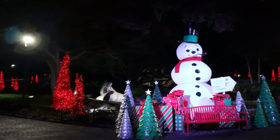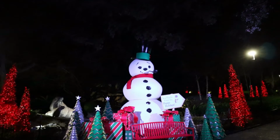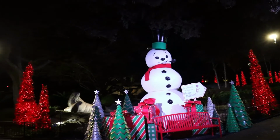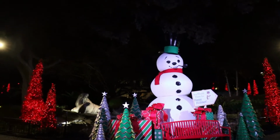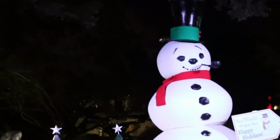Now we are getting into Christmas Town. We actually just rode Journey to Atlantis and Kraken. And now it's time to start digging into the delicious food over here, and I'll show you guys these decorations. This looks cool. This always looks so cool over here at this time of year, the way they do the lights, that big snowman who's just looking at you like, hey.